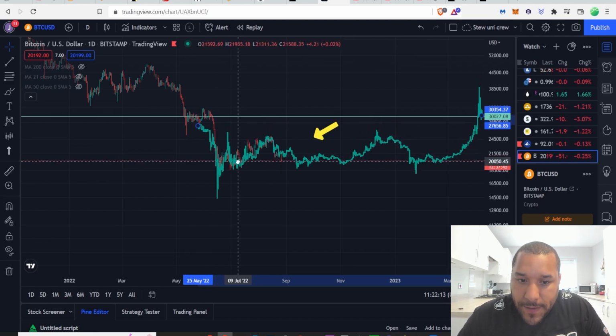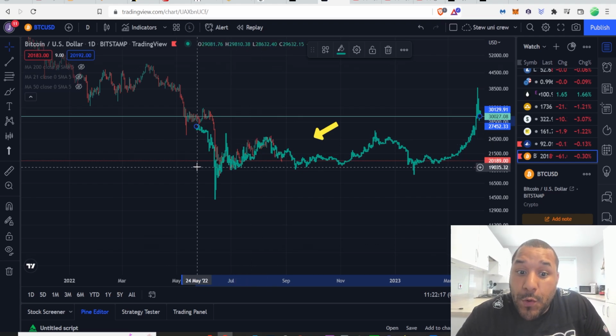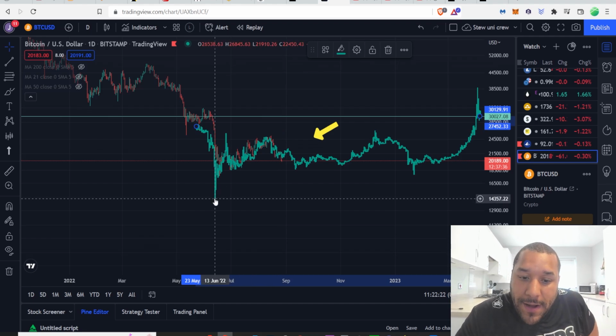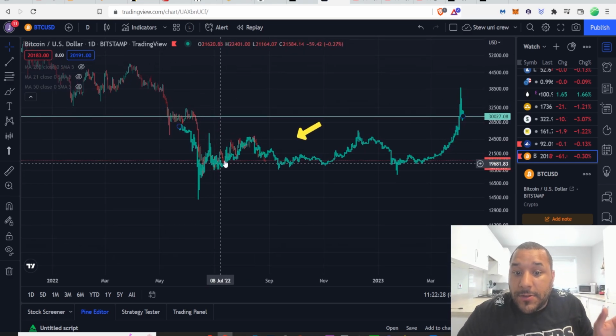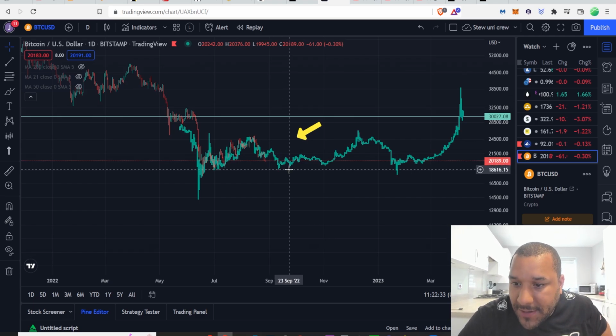And if you bring this down a little bit, you can see we were consolidating in this area here. We actually formed a falling wedge back in the past when the bottom was in. Now, this would have marked the bottom back then. So what I'm saying is that if our bottom is in, we could very well do something similar. Prices could come down. We could come right down to here, which is about $18,600.